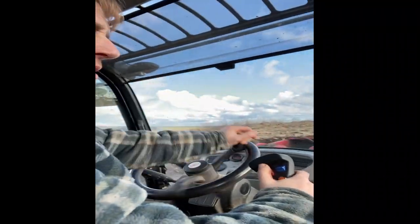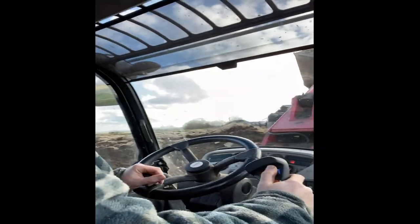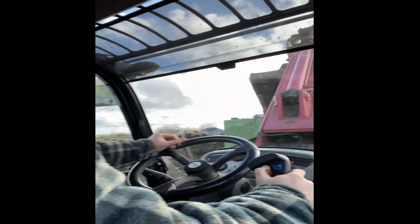Not the value of normal FYM, but it's an excellent soil conditioner to put organic matter back into the ground.